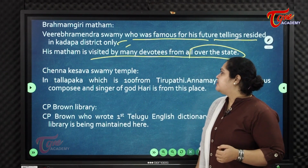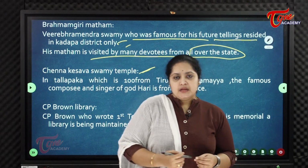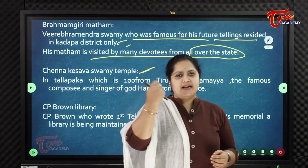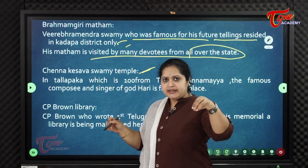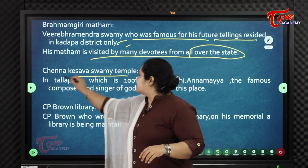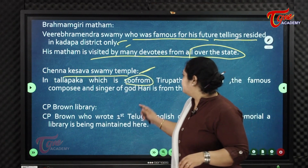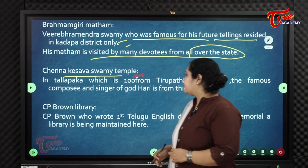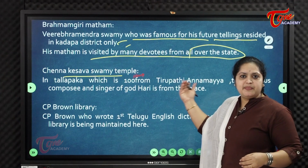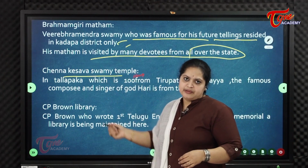The next one is Chennakesava Swami temple. It is in Talapaka. Talapaka is very famous for Annamacharya. It is the birthplace of Annamacharya. In that particular village, there is a Chennakesava Swami temple. It is 100 kilometers from Tirupati.